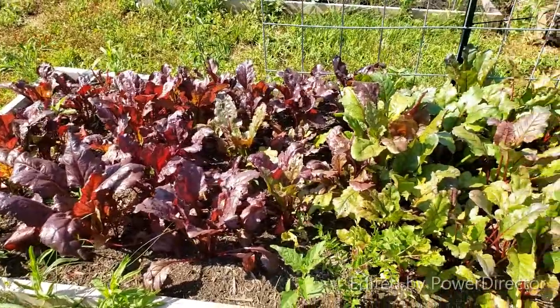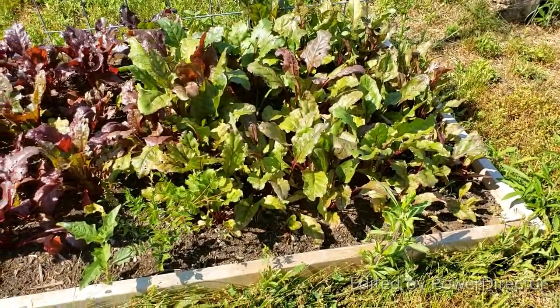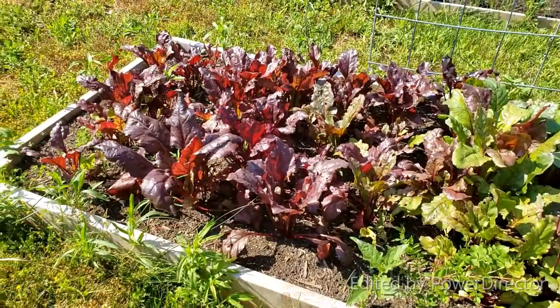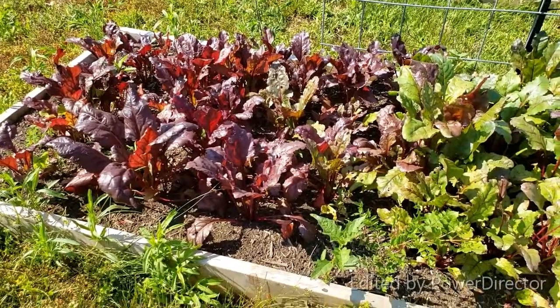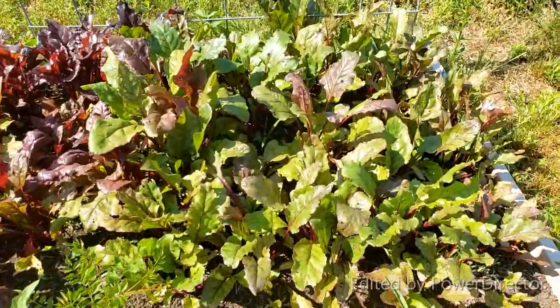My beets, they are just rocking it. They look so great, and they're getting really, really big. I don't want to pull any today. I'm probably going to pull them in the next 3 days. I think that'll be enough time to start pulling the bigger ones, and then we'll start talking about some more beets, because I love beets, one of my favorites.